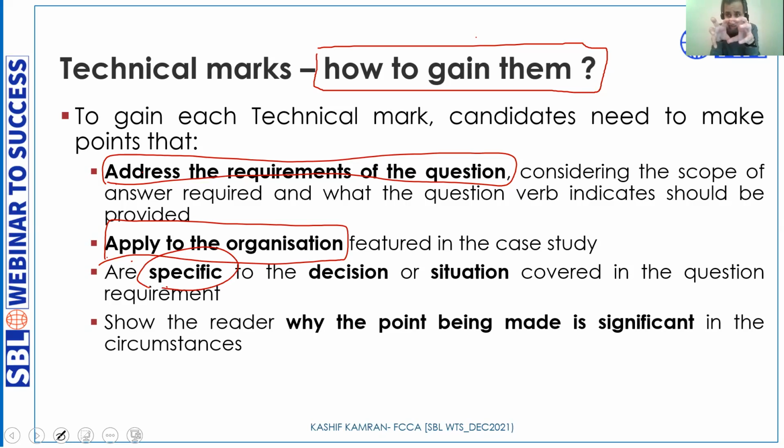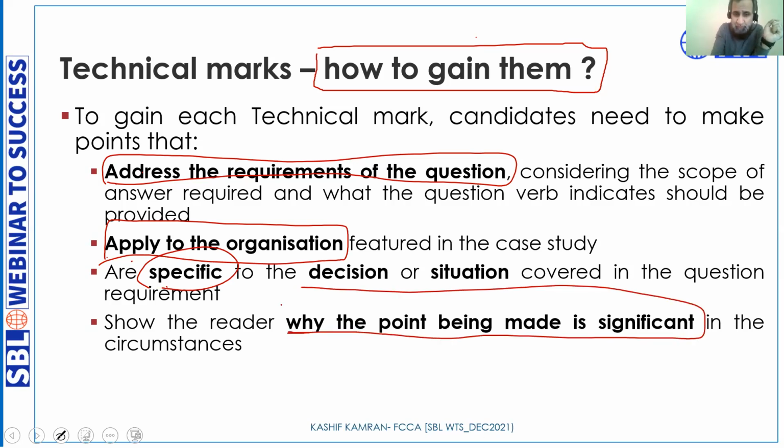You need to identify the right information from the exhibit. You need to keep yourself specific to the information. Don't go out of the information. Don't take any hypothetical assumption. So be specific. And the last thing, show the reader why the point being made is significant. When you're writing a point, ask yourself why it's important. Why am I writing this point?